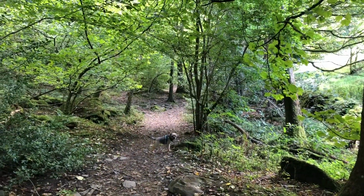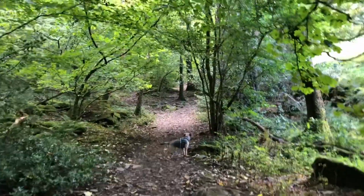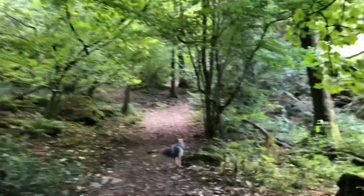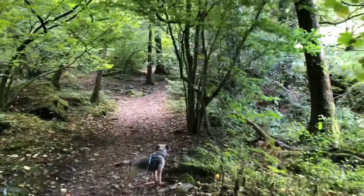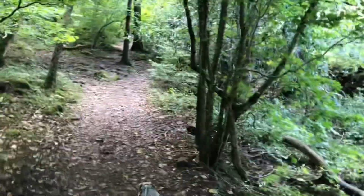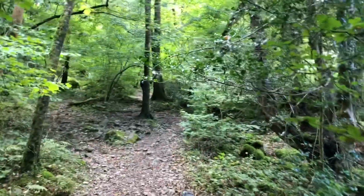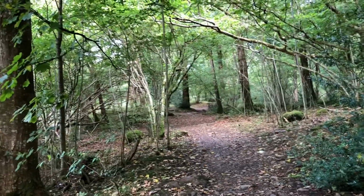Tell us where we're walking, young Mr. Andrew. Where we're walking? Yes. We're walking down that path in front of you that you can see. We're walking through a wood. Pretty approaching woody. The Lodore Falls, which we hope to find and show you in good time. But yes, just a bit of a nice woodland walk just now.